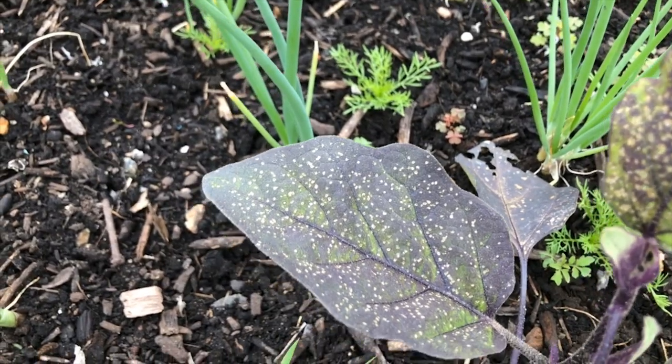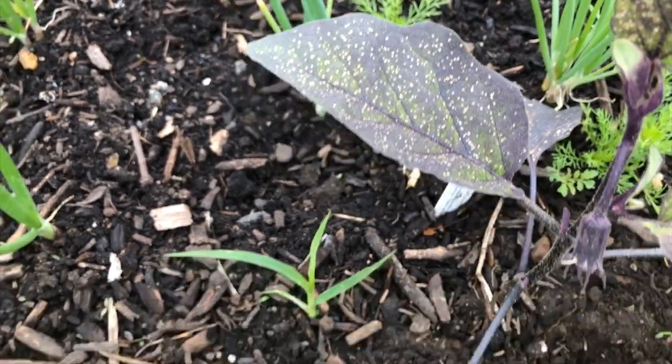One thing I need to do is to get these flea beetles off of my eggplant leaves. Look at those flea beetles. I can show you where the damage is. It's basically like perforated paper. See? No, this variety of eggplant is not spotted. Those are holes.